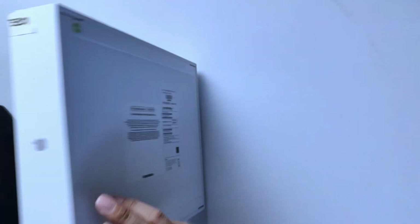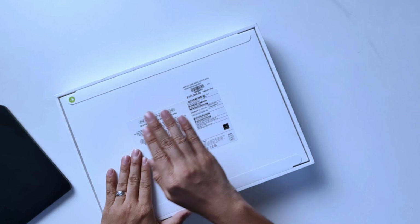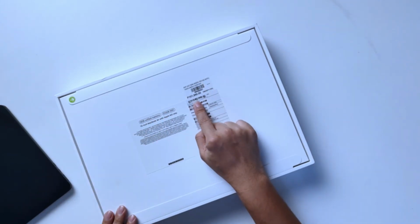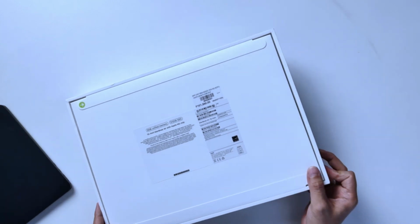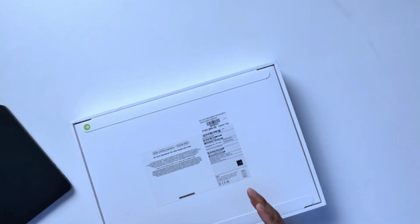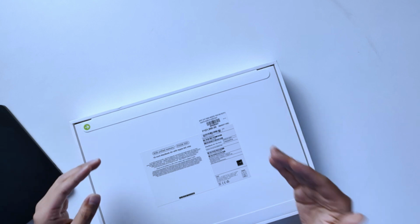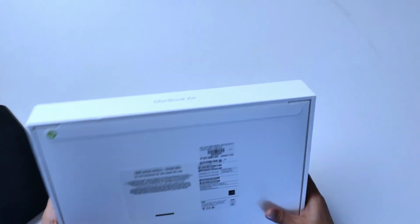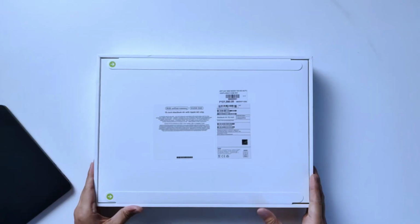So this is the box. As you can see right here, we have here the 8 gig unified memory and 512 gig SSD, 101,990. But then again, there are other options. There's also 256 gig of storage, which is much cheaper than what we have right here. Again, this is the MacBook Air 15-inch, launched about more than a month ago during WWDC, and we are now here unboxing this device. Now, okay, so let's now proceed in unboxing this.